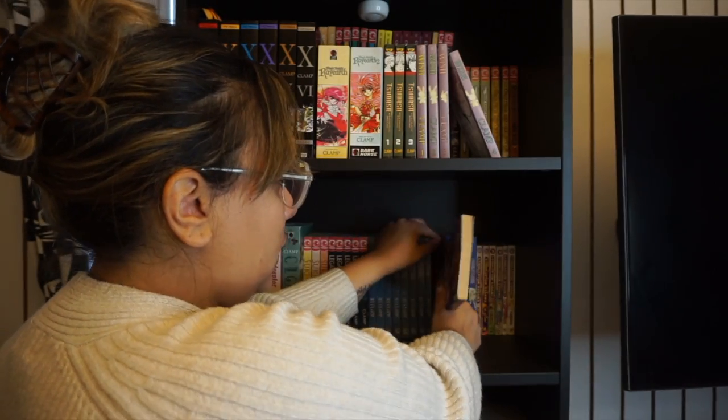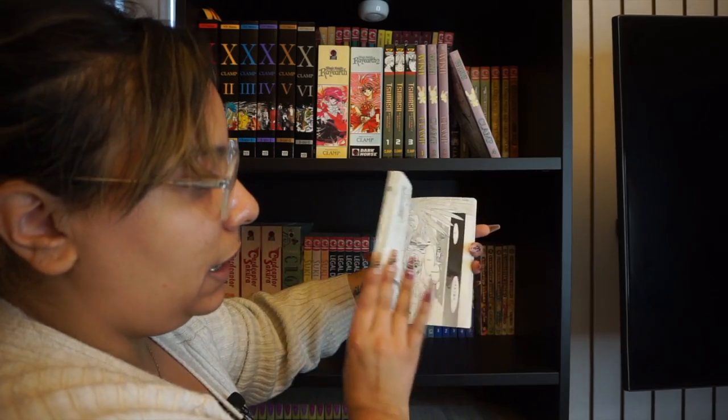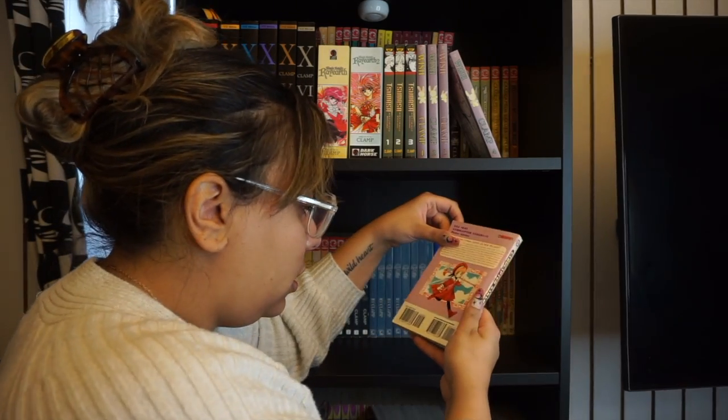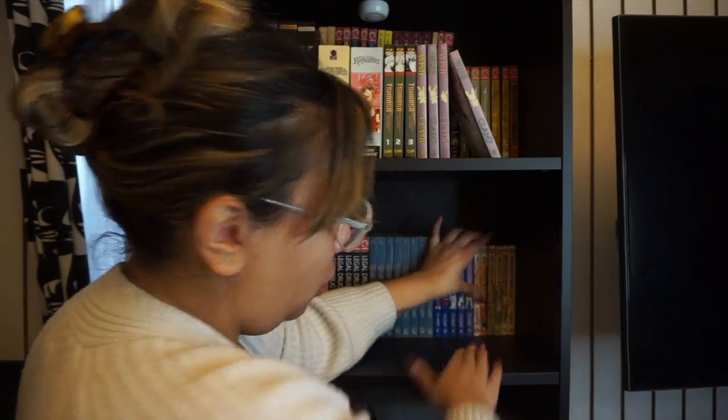And then I have this 90s version of Cardcaptor Sakura 1 through 6. That is the American, left to right. These were published by, I think, Tokyo Pop. Yeah, these are Tokyo Pop. These are super old relics.